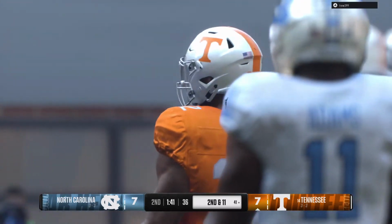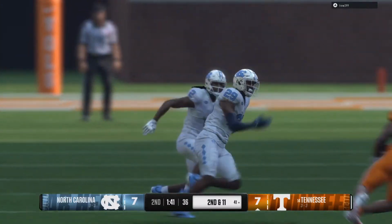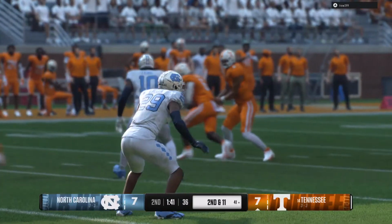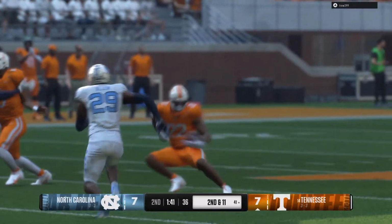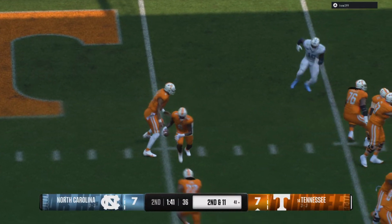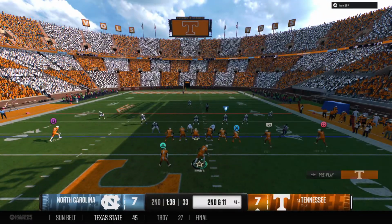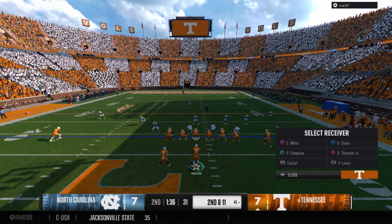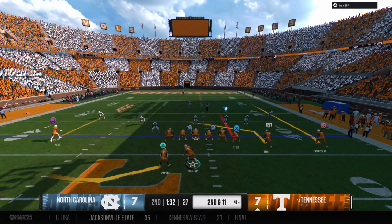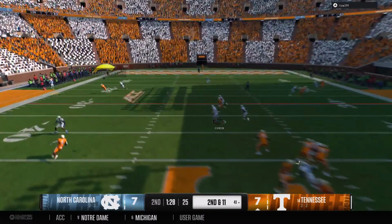Well, the offensive line had everybody blocked except the defensive end. He was able to sneak into the backfield and get the tackle for loss. Didn't get much done on that first play of the drive. It's 2nd and 11. Quarterback changing the plays at the line. To throw, it's Iamaleava. Looking left.